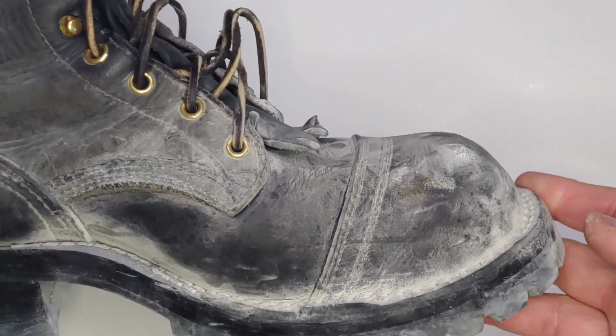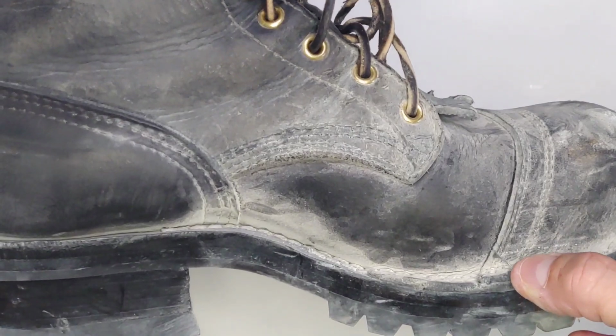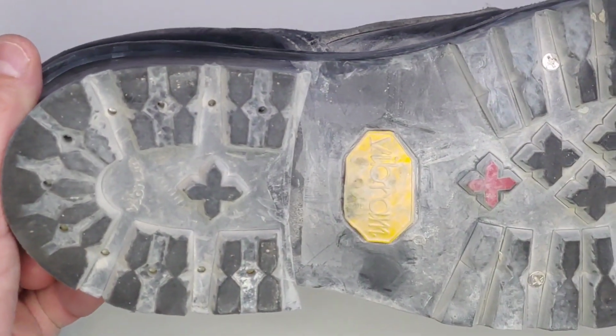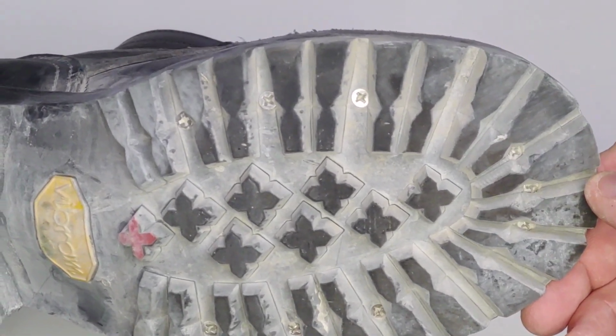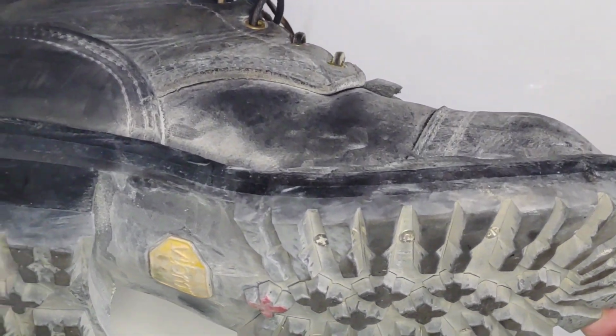All right, here it is. This is the left one. As you can see, we got quite a bit of drywall dust already built up. It's looking pretty good. Do have the fire rated sole here, and I have collected quite a bit of screws. I've pulled these ones out, but these soles definitely pick up framing screws on the job quite a bit.